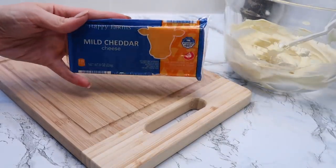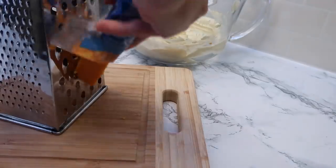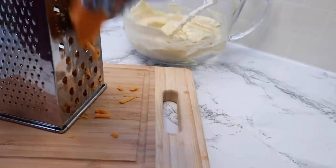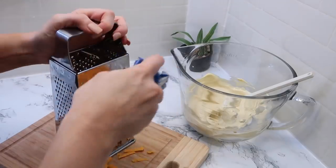Next, you're gonna shred up some cheddar cheese. You could also get pre-shredded. I just prefer to shred my own. You're gonna want about 4 ounces of that.